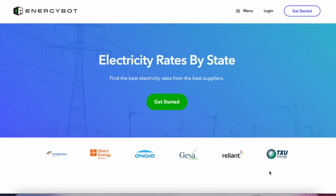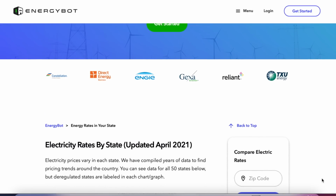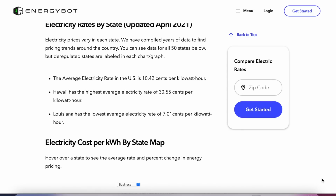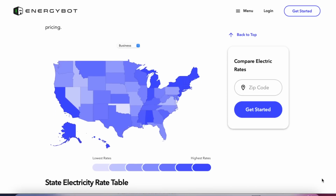When it comes to at-home charging, the second option, there are so many factors that impact the cost of home charging. The average electricity rate in the United States is 10.42 cents per kilowatt hour. So your cost should be somewhere around this depending on where you live. I will link a chart down below so you can see the cost in your state. This means that charging at home could cost you about half of what a supercharger can cost.